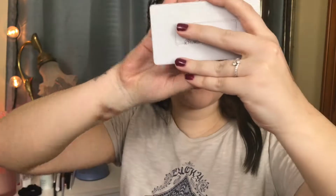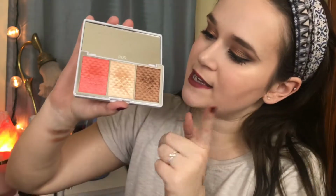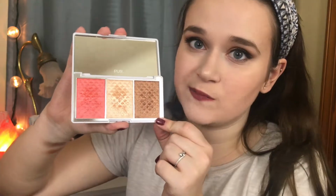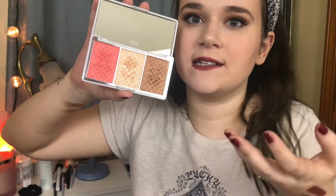Right, the next thing is probably my favorite product that I got this month. This is the Pure Dreamer Bronze and Brighten Cheek Palette. Inside of this bad boy you get a really nice size mirror and a bronzer, highlighter, and a blush. Now I was really scared to put this bronzer on, but it didn't go on as dark as I thought it was. I definitely can't go in with a full-on brush of it. I have to be really subtle about it, but blending it out, it gives me a really nice sun-kissed glow, and it's not as dark as I thought it was gonna be.